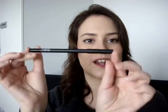And then last but by no means least is another eye pencil product, and that is the NARS Larger Than Life eye pencils. I've mentioned these before, really like it. This is the Via Veneto shade, which is black. It's an automatic pencil that twists up from the base, so there's no need to sharpen it. I'm quite lazy when it comes to sharpening, so that to me is good.